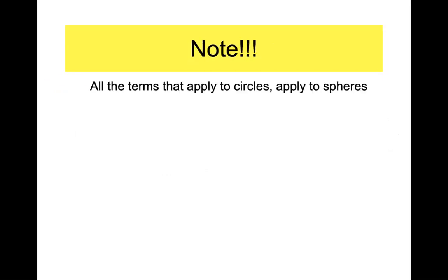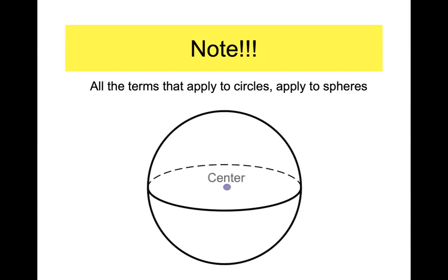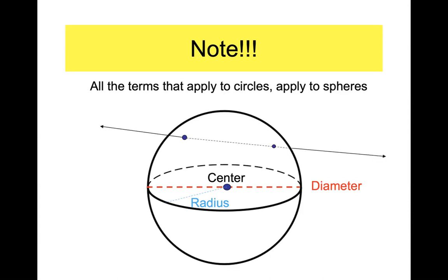Quick note, all the terms that we've used for circles also apply to spheres. So let me test you. Here we go. I got a sphere. That would be labeled the center of the sphere. How about this red line? That's correct, that would be a diameter. I'm assuming you got that right. Blue dotted line would be a... Hopefully you got that one. Two points on the sphere. Remember, the sphere is not the middle of the sphere. It's just the surface. If I play connect the dots to those two points, you've made a secant.